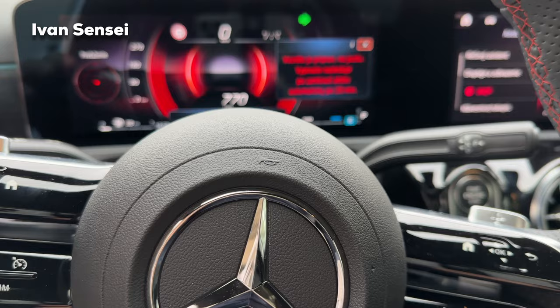You can also get different trims for the interior in the facelift, but right now we have the same as in the pre-facelift, which is a combination of this suede-like material, this microfiber material, and also Artico leather, which is a man-made leather. This holds up pretty nicely, actually. I have these in my A-Class since 2019, and they still look pretty good. So I would say this material is really good for longevity as well.